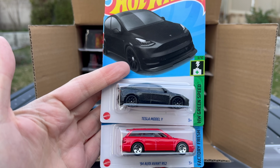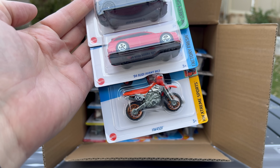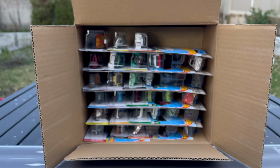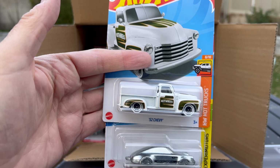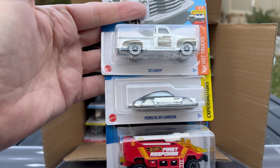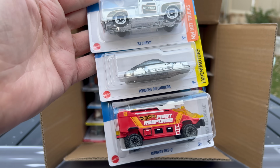And we start with the Tesla Model Y, 94 Audi Avant RS2, really dig that one. I know that was in the last case. And the HW450S. So I don't think we have a highlight. Maybe the Tesla's new to this case, not sure. 52 Chevy, I think is new to this case. I know I did a sneak peek on this one, beautiful casting. Porsche 911 Carrera, that was in the last case, right? Yeah, it was. The key fob metal on metal is just fantastic as well.